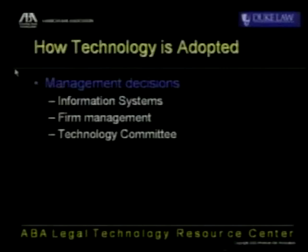So management decisions. Again, this is something that most of you will not be involved in when you get to a large law firm or even a mid-sized firm. There's going to be a technology committee that will have associates and partners on it. It will have IT staff. Most of the time, there will be a technology committee that's making all the decisions about technology in your firm. There may be a firm management committee that is not technology-oriented.